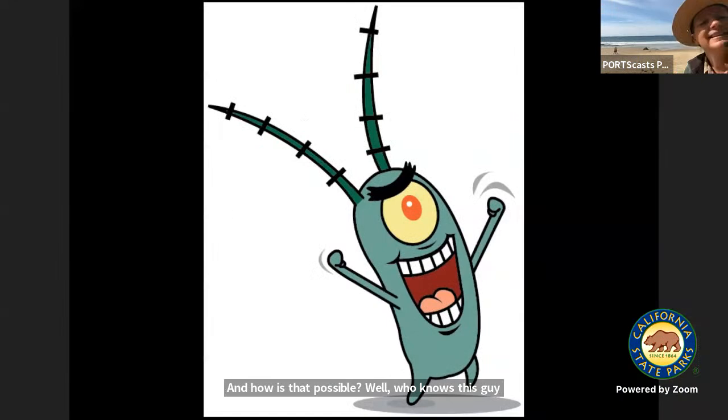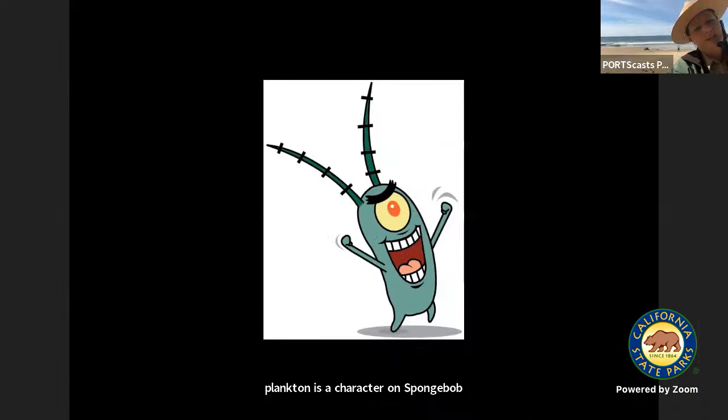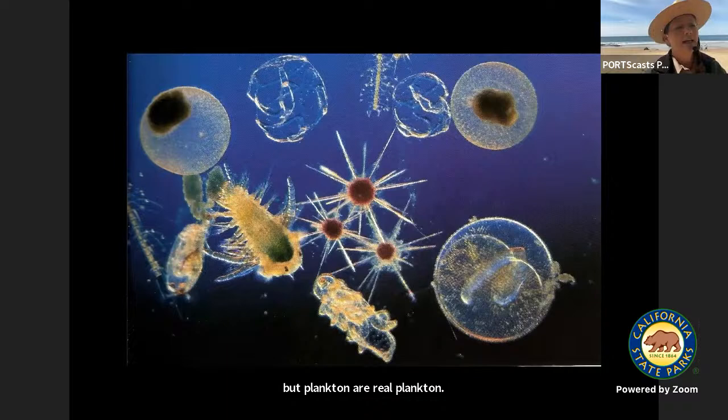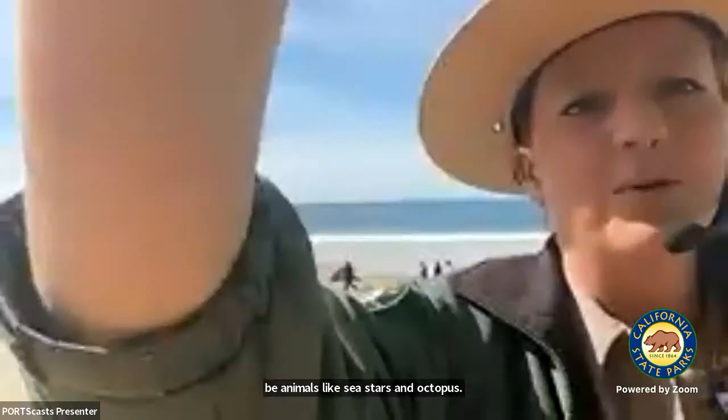Who's this? This is plankton. So plankton are real. Plankton is a character on SpongeBob SquarePants, but plankton are real. Plankton are microscopic plant and animal organisms floating around in the ocean. The animal plankton will grow up to be animals like sea stars and octopus. They're called zooplankton. So think of zoo, think of animals in a zoo. But the plant plankton is called phytoplankton.